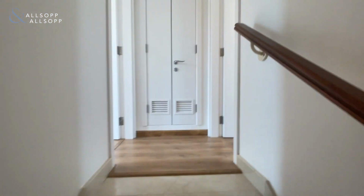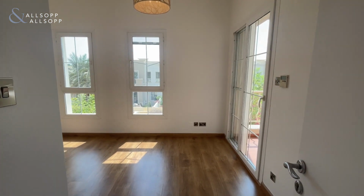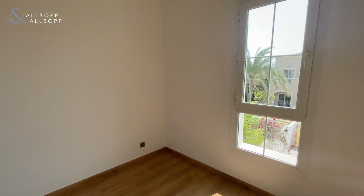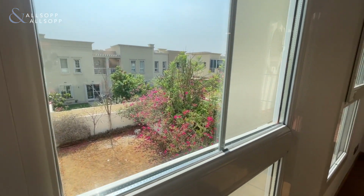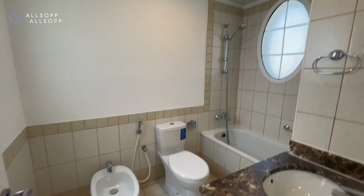Upstairs, you can find two bedrooms, with both of them with en-suites. On your left is the master bedroom with a balcony, looking over the garden. And then right here, you find the bathroom.